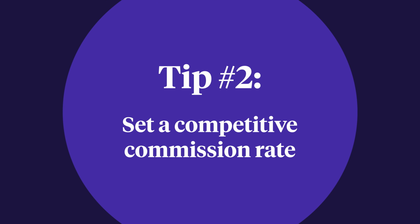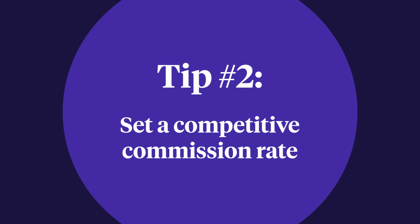Tip number 2, set a competitive commission rate. While it's nice to find people who are excited about your brand, no amount of excitement is going to replace commissions when it comes to getting affiliates to sustain their marketing efforts. The most popular form of commission is percentage-based, where your affiliate earns a percentage of whatever products or services they sell. Other forms include a fixed dollar amount per transaction and free or discounted access to your digital products. You may choose one or some combination of all of these commission types.